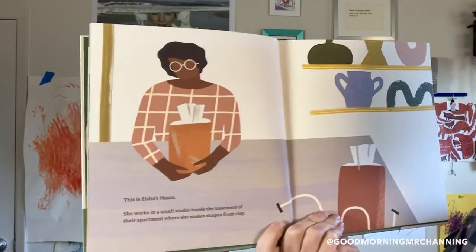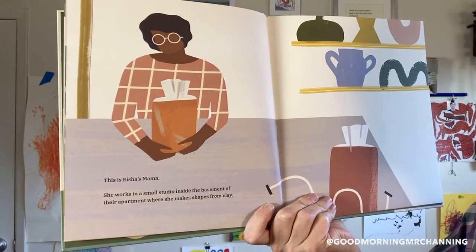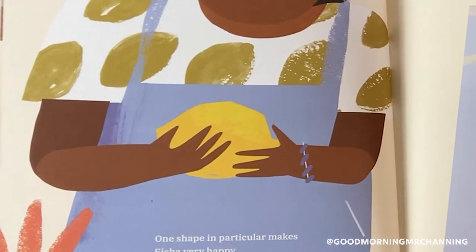They're all rounded down. Now, the reason I was thinking about these related to the book we just read, Many Shapes of Clay, well, there's a couple different reasons. One is, of course, that Isha and her mama love working with clay and making shapes. Making pots and making that beautiful lemon shape that Isha made. But the other reason that it made me think of the book is because there's a scene in the book that I thought was very funny when I read it, and then something about it made me keep thinking about it.